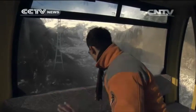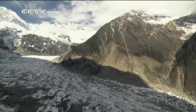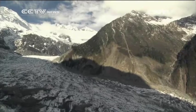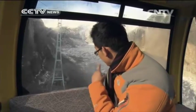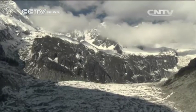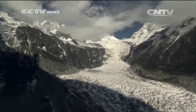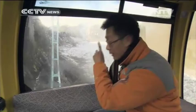So it might be a bit daunting to look down, but below there is glacial moraine, so like rubble and debris left from the retreat of glaciers up the mountain. But that's because Hailuogou is not just famous for its views of Gongga Mountain, but also its glaciers, of which there are many, and we're actually passing everyone right now on our way to the top.